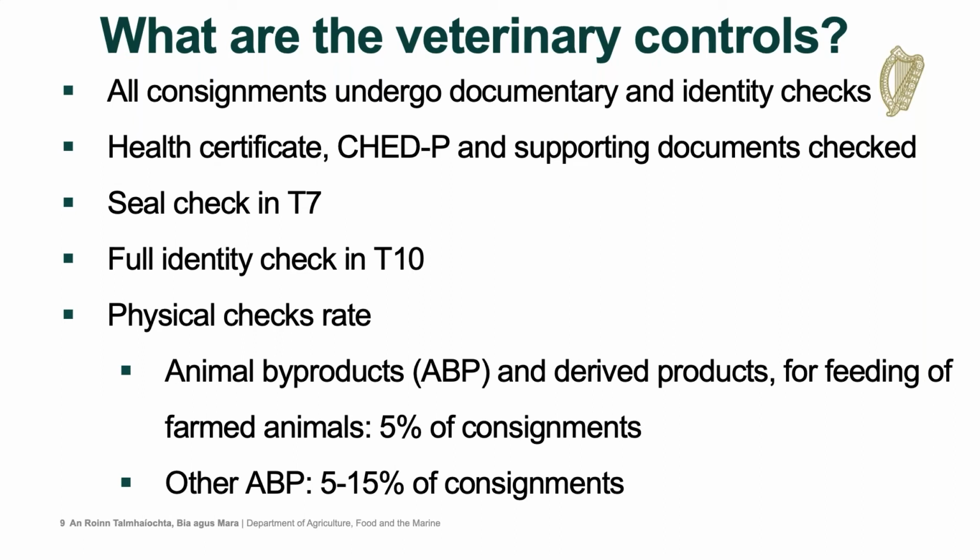Physical exam is the third stage of the veterinary checks. This is a more in-depth exam, and it's performed at rates determined by the nature of the product or on grounds of suspicion. So in the case of ABP, the rates extend from 5% to 15%.